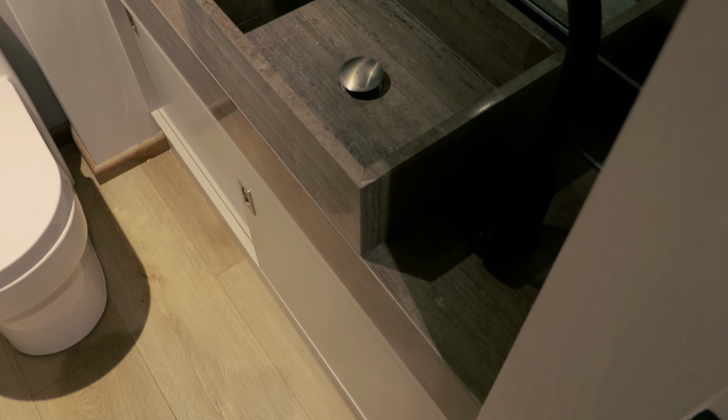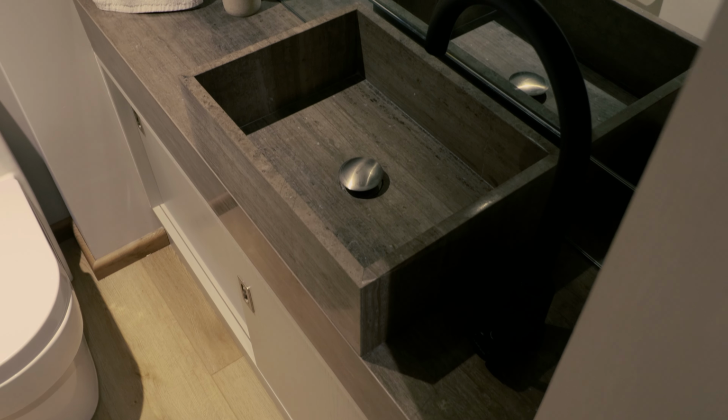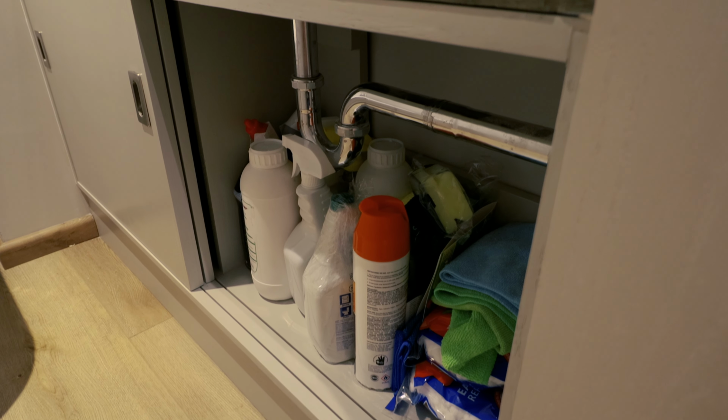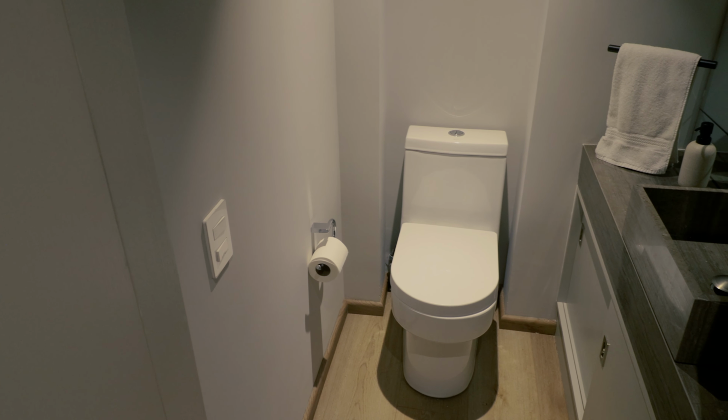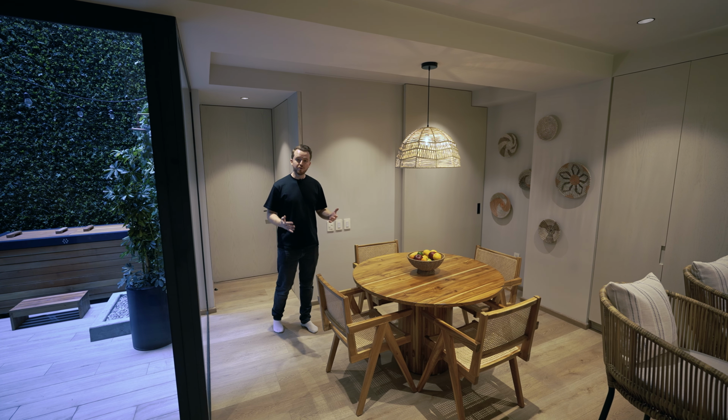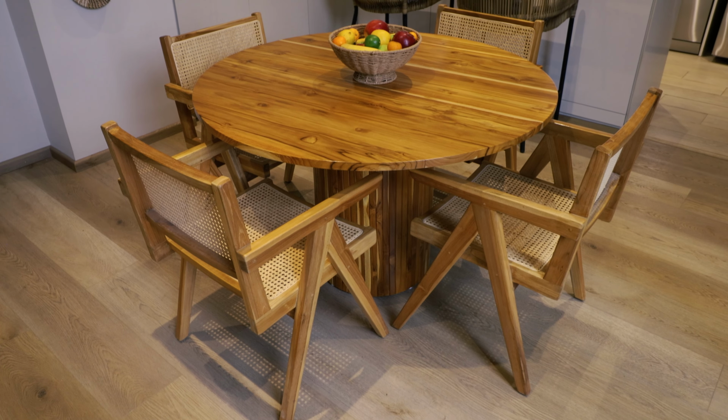Previously, it was just kind of one large wooden panel. Now we have a lot of extra space for cleaning supplies, and I was really able to optimize this rather small half bathroom space. For the first major area, we have the dining table.